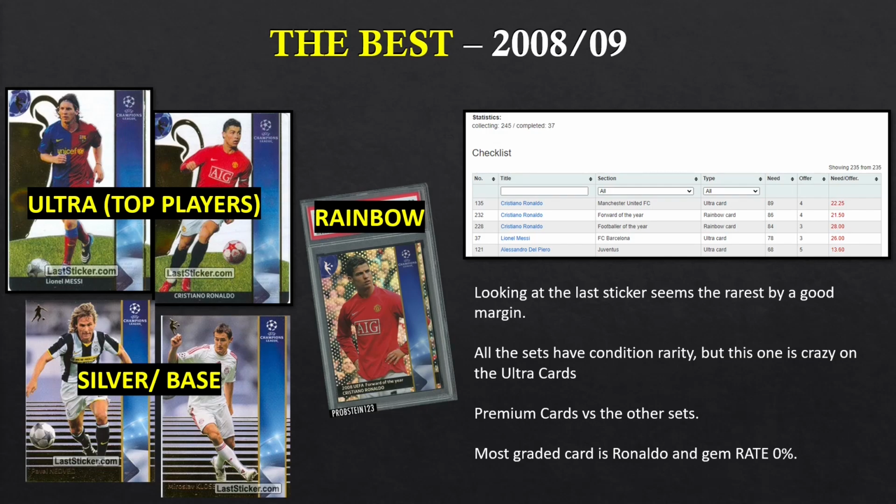Am I saying there is true rarity, crazy rarity on this set? No, I'm not saying that. But I believe in terms of rarity it is more difficult to find than the previous one. And condition rarity is also absurd, but I will talk about that also in a second.